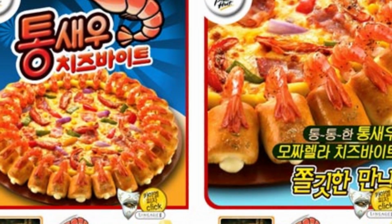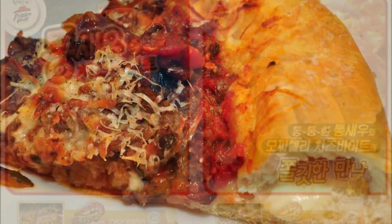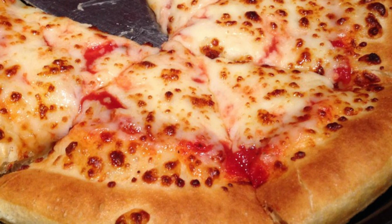Here in this photo, we see the Pizza Hut advertisement for shrimp stuffed crust, making you wonder what else Pizza Hut will come up with. What happened to the good old days when pizza crust was just bread? Normally, if it tastes good, it finds a way to get in there, so watch out.